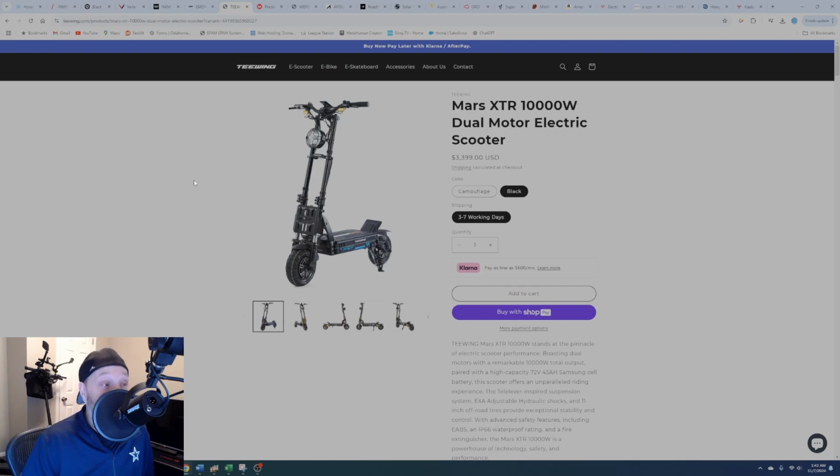Hands down, I mean, that's not even a difficult decision there. The 66 gets the win. The XTR gets the check mark for this. So IP54 is a rating.